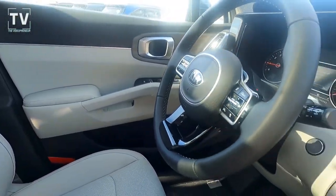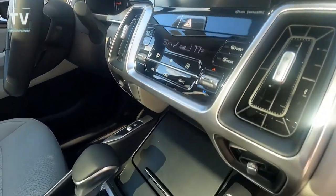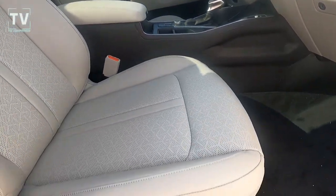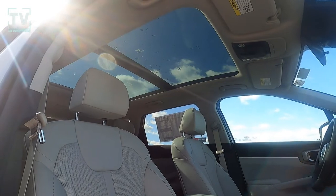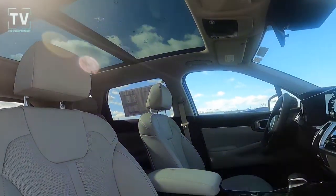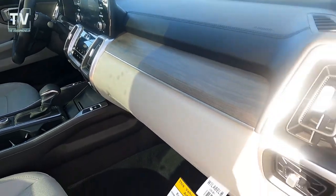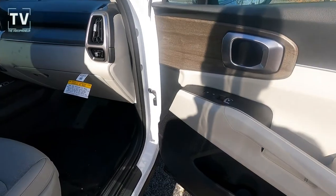Leather wrapped steering wheel with fingertip controls. The center stack, we'll show all of that close up and in function here. You can see the heated front seats for both driver and passenger. One more look at the blue sky. Love the wood trim on the Sorento. Just a really classy look on the door panels as well as across the dash.